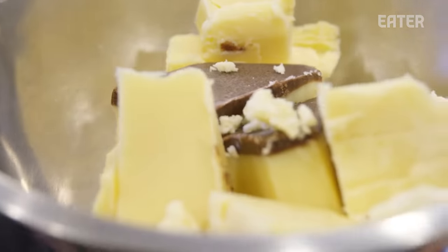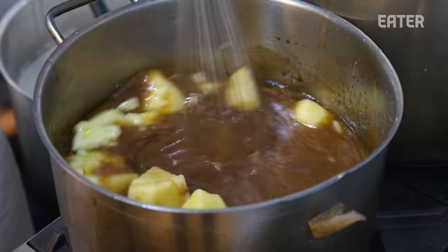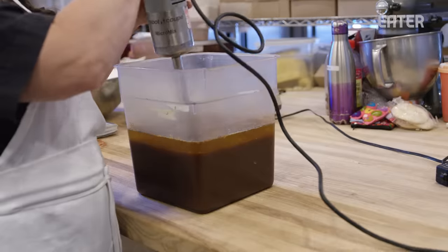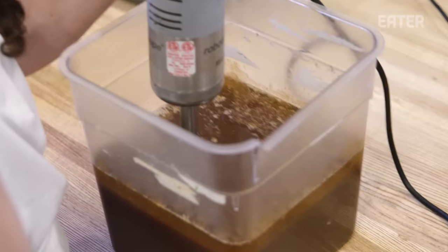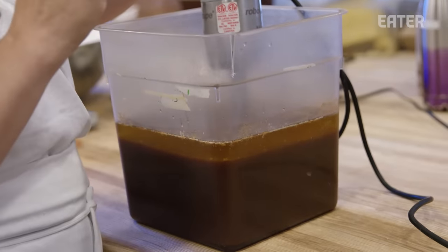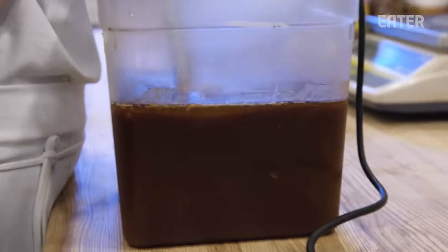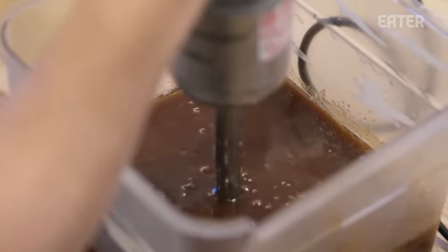Depending on how far you take it, it smells like different kinds of nuts. Sometimes it's like hazelnuts, sometimes it's walnuts. Once it dissolves, then we're ready. Now it has quite a lot of butter, so it's inevitable that it separates. So then all we do is just blend it together. You have to be careful so you don't burn. I have a bad caramel burn here from many years ago.